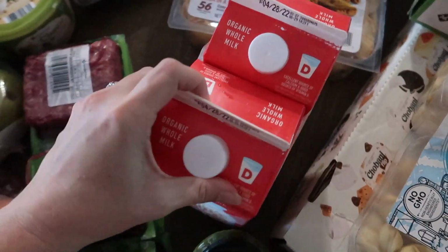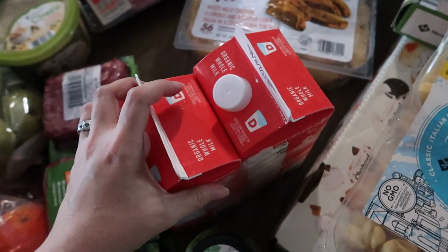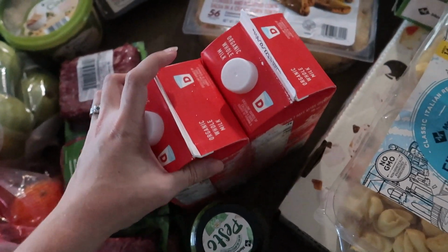But speaking of yogurt, I got some organic milk because I'm gonna be making some yogurt this month for parfaits for breakfast. I realized last month how easy it is to just make your own yogurt in the crock pot, so I went ahead and got some more milk to make some more yogurt.